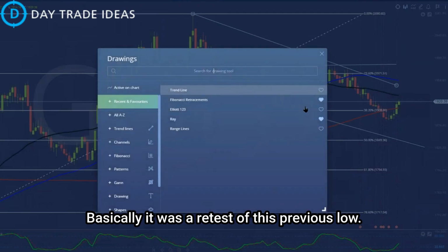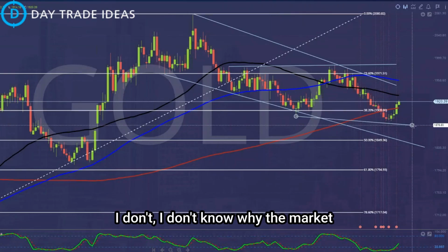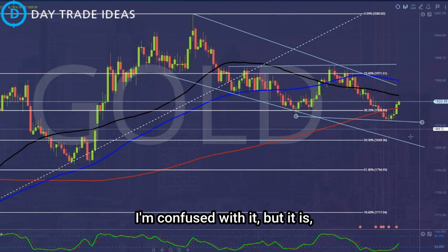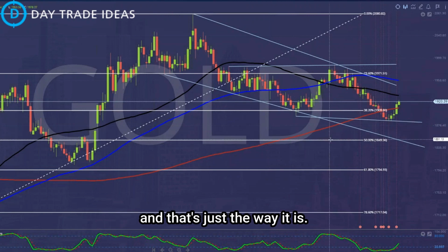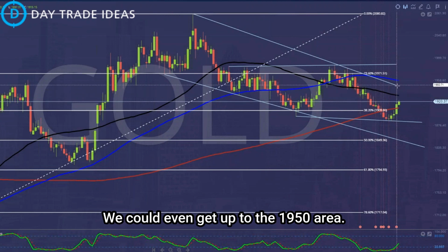Basically, it was a retest of this previous low. I could put a trend line on here too. I don't know why the market is finding this to be a support level. I'm confused with it, but it is, and that's just the way it is. So yeah, I think we can get up to 1933. We could even get up to the 1950 area.